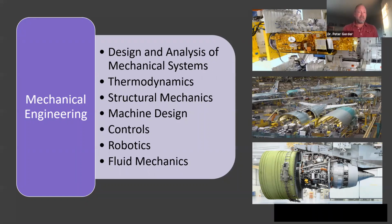So it does take a heck of a lot of focus on that underlying math and science to be able to understand those phenomena that we're going to try to influence with our design. And those are from structural, physical, non-moving things to thermodynamics, which is heat interactions with things, robotics, controls, fluid mechanics, which includes air, water, oil, anything, all of those are fluids.